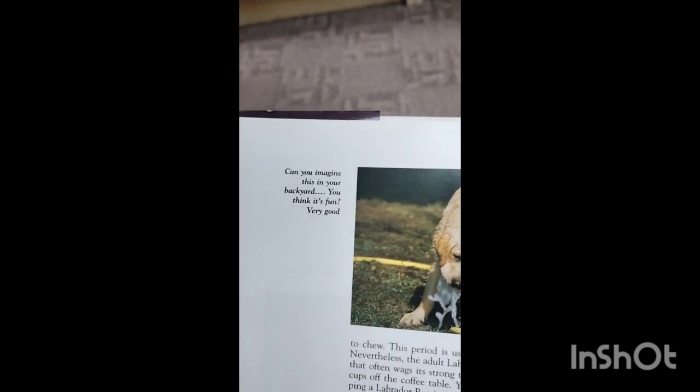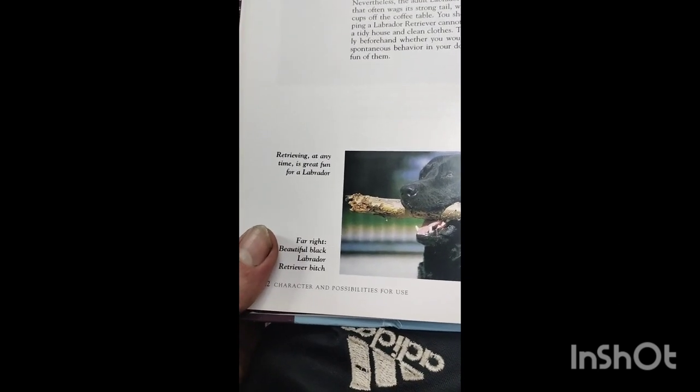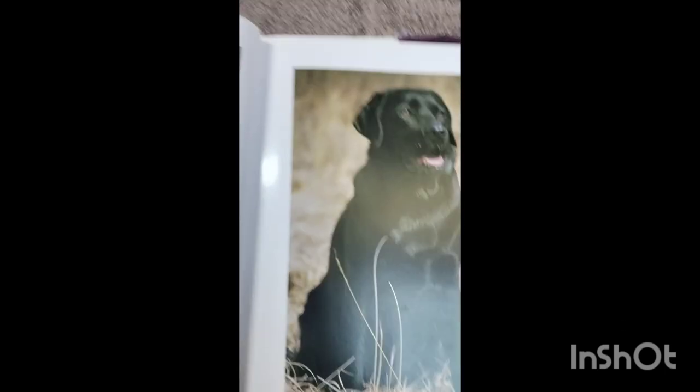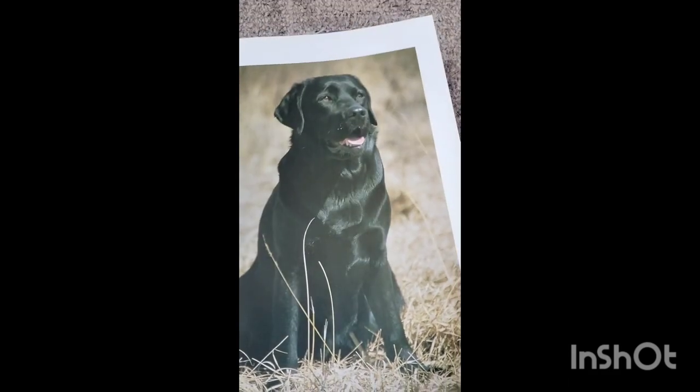Can you imagine this in your backyard? You think it's fun? Very good. Retrieving at any time is great fun for a Labrador. So is sleeping. Alright, so that's a nice black lab. See, that looks like Elton. That definitely looks like Elton.